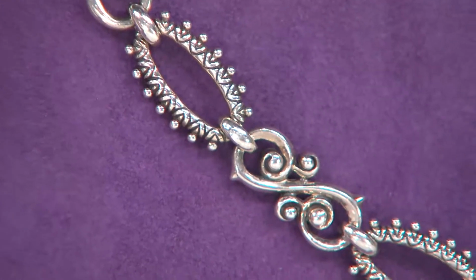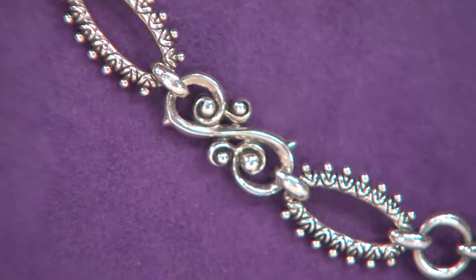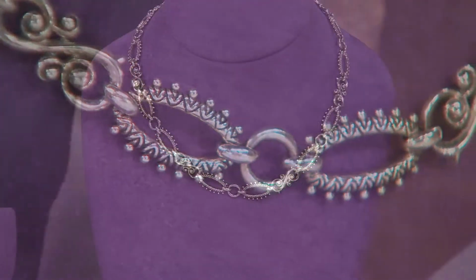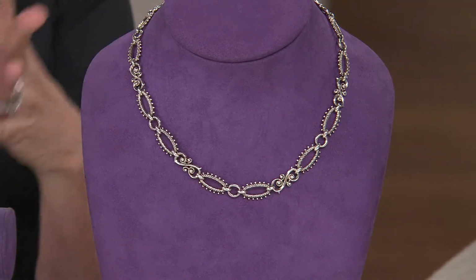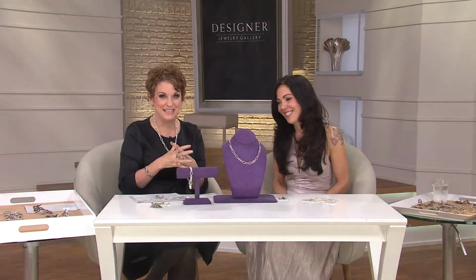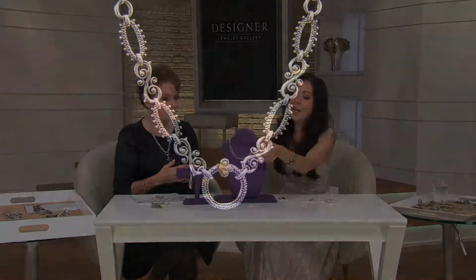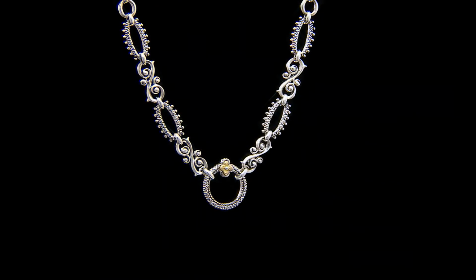I mean, look at how this necklace has now totally changed because I've just put the circle clasp in the back. I mean, that's a Barbara Bixby moment. Look at the carving in those links. And we haven't talked much about the circle, so let's do that. If you've seen this before, I love this story.